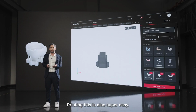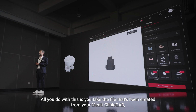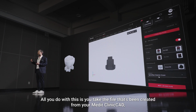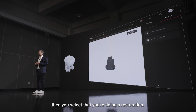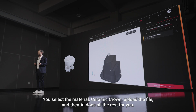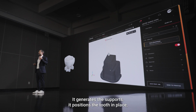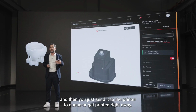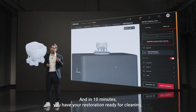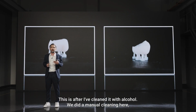Printing this is also super easy. So I've trained my staff how to use the dashboard from SprintRay. So all you do with this is you take the file that's been created from your Medit ClinicCAD, and then you select that you're doing a restoration, you select the material ceramic crown, upload the file, and then AI does all the rest for you. It generates the supports, it positions the tooth in place, and then you just send it to the printer to queue or get printed right away. And in 10 minutes, you have your restoration ready for cleaning. This is after I've cleaned it with alcohol.